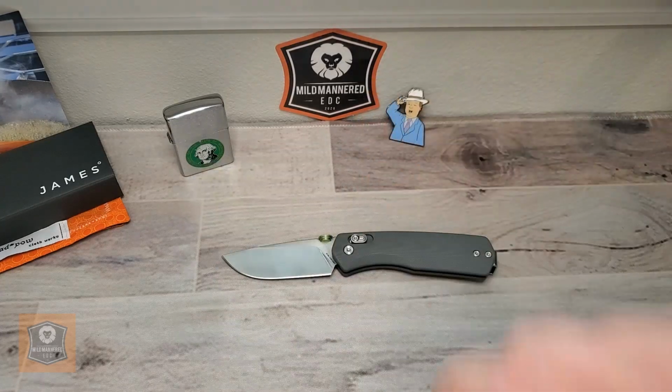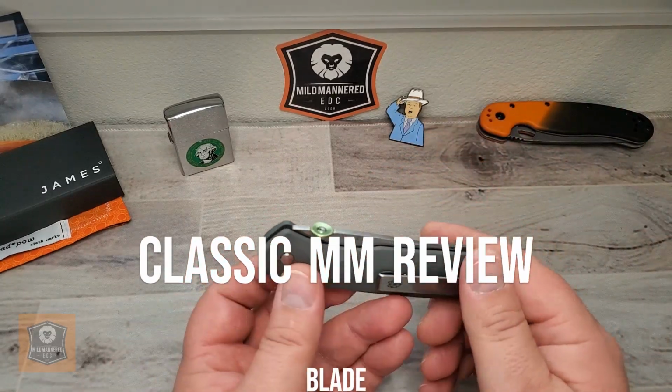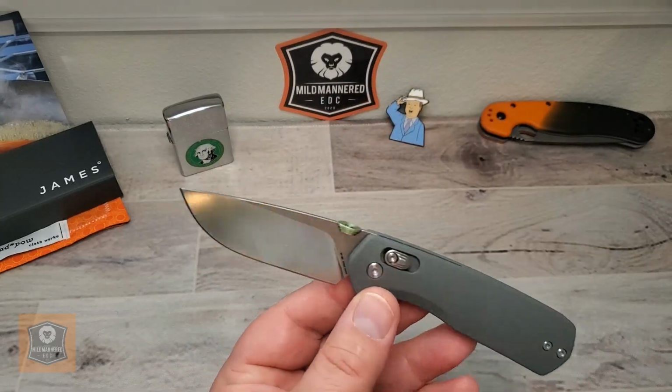Now, let's go ahead and get underway with our classic mild-mannered review of the James Brand Carter. When we do our classic mild-mannered review, we talk blade, we talk action, scales and hardware, and then ergos and carry. So let's get underway with the blade.